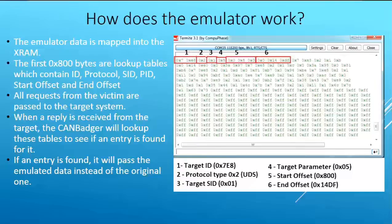And then it maps everything else in the RAM. On every single frame it will check the contents of that frame against the whole emulation data. If it finds data that can be used for that SID, for that frame, then it will provide the emulation data. If it does not, it will just forward the request straightforward. So the insurance dongle really doesn't know if there's anything in between. It's getting all the stuff.